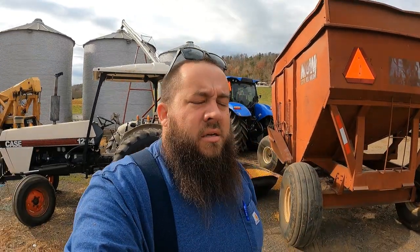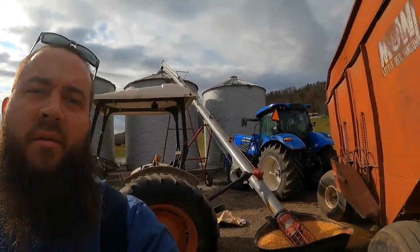Well, I got that grain cart unloaded. Hobbs had the 6400 and another gravity wagon already in the field. I'm getting Josh. I'm going to head back to the field and load this sucker back up again and come back, do it all over again.